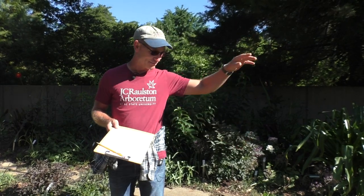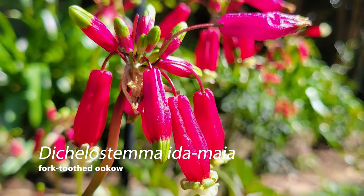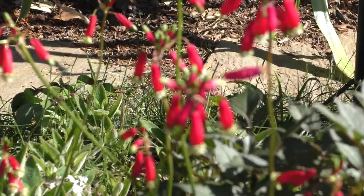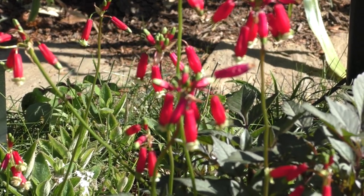So here is the plant that you were just questioning me about. And isn't this a much nicer clump? That one's much smaller. This is Dichelostemma, and ida-maia is the species on this one. So this is a wild species from Northern California, from, I read, Mendocino County and up into Southern Oregon. And so the Dichelostemmas, they've had name issues over the years and family issues over the years.